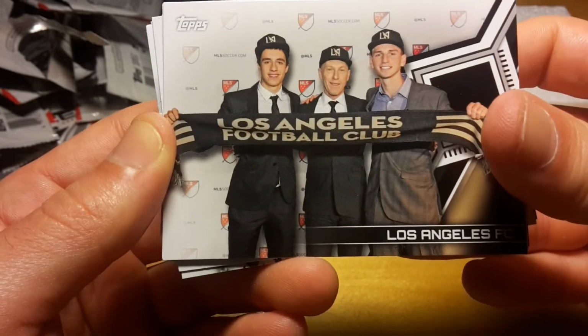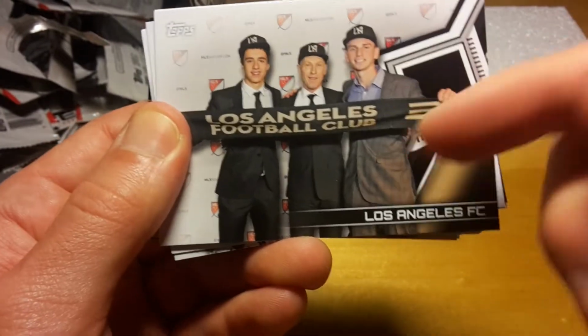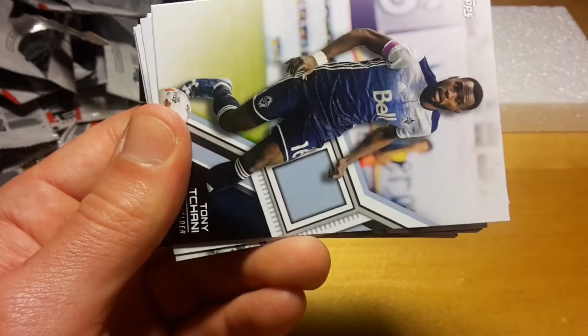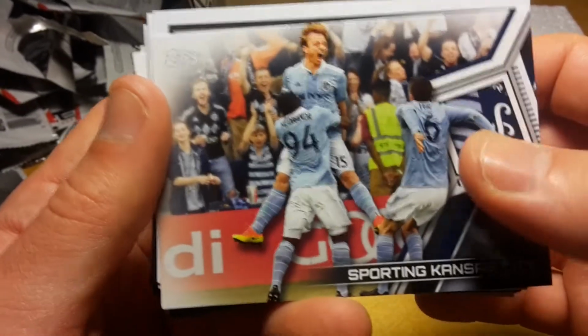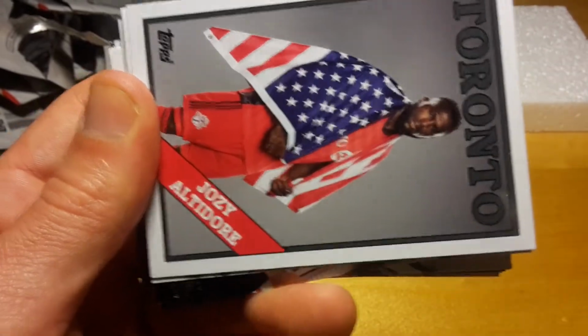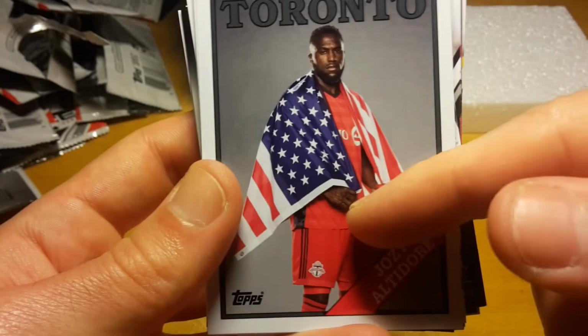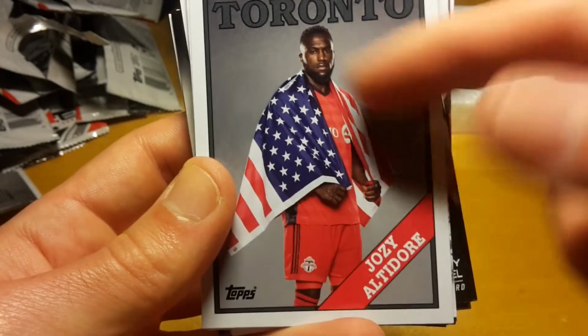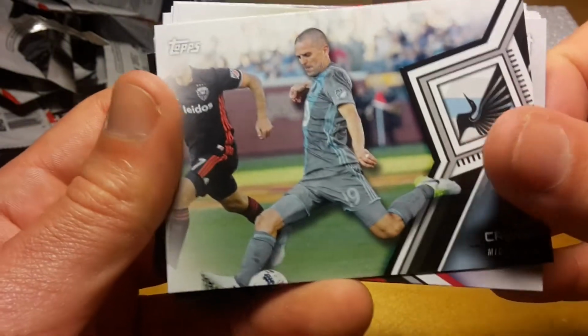Yeah, pretty useless Los Angeles FC photo. Just some inauguration ceremony, couldn't even get a proper team photo. Although this set was released already during the season. And Josie Altidore represents a Canadian team, but for some reason has an American flag. Although he sucks deeply when playing for the USMNT.